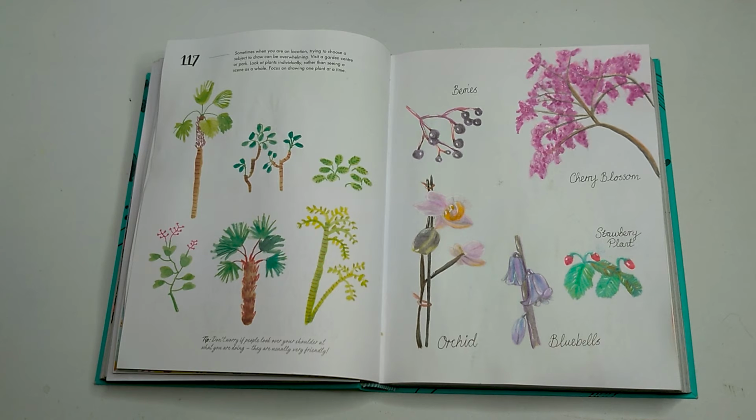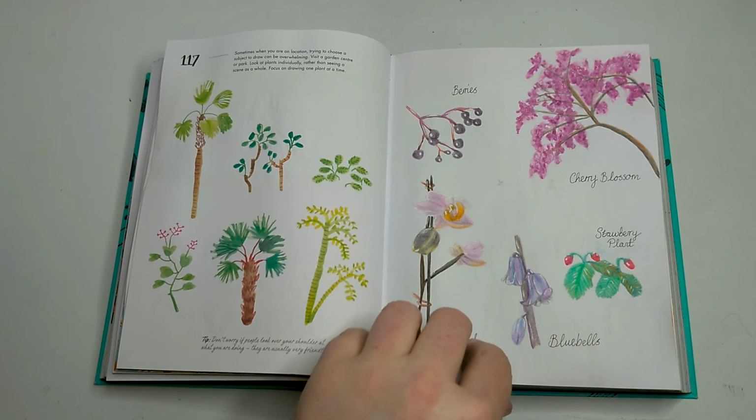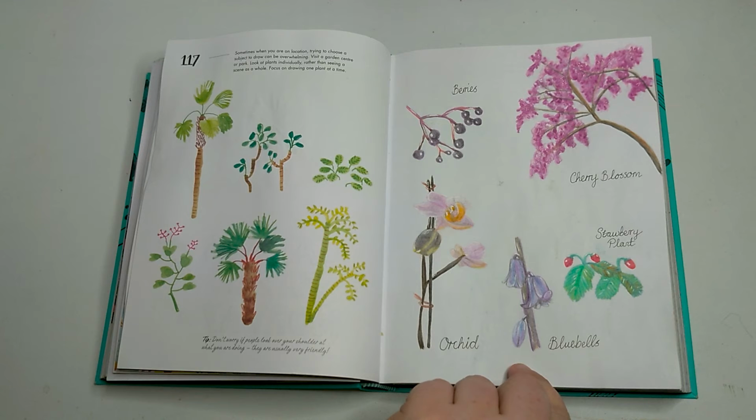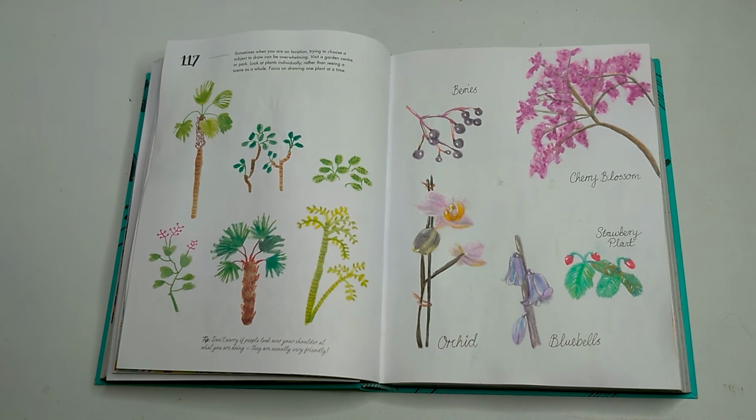So 118, this is another one I'd like to share with you in a bit more detail. I'm just going to play a little bit of the music I listened to and show you the time lapse. But the prompt was, put on some relaxing music, take a coloured pencil in your hand, close your eyes, then draw as you listen to the music.